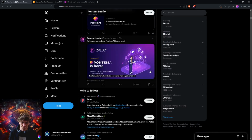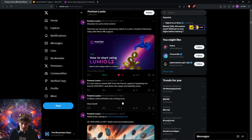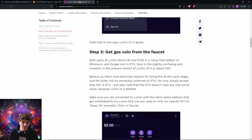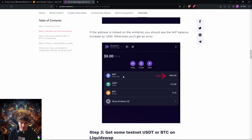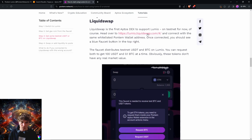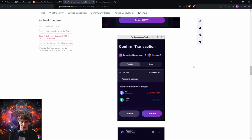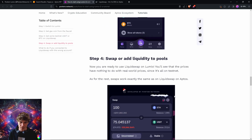Well, if you're able to find out more information on... Okay, more whitelists are coming soon. So when you're able to get a whitelist, come in here and get the faucet. And you'll see the native coin, NAT, and we'll be able to go to Liquidswap. And this is a great guide. It kind of breaks it down step by step. And then you can swap and add liquidity.